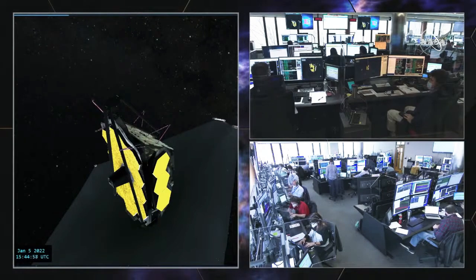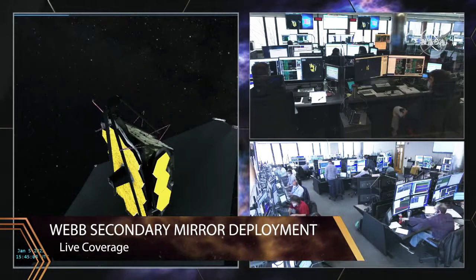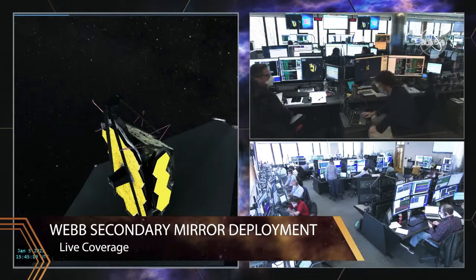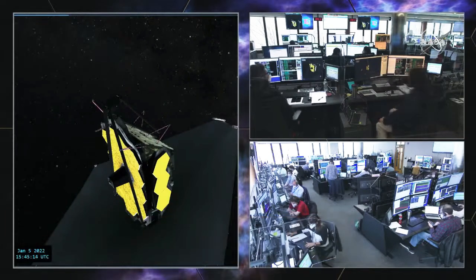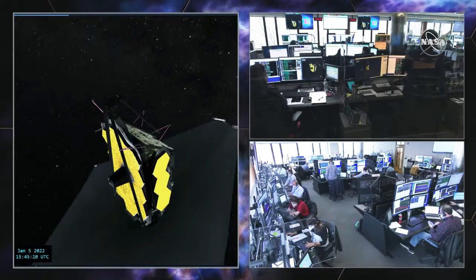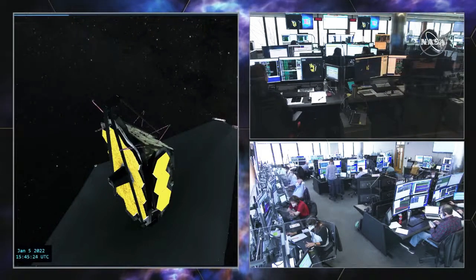For those of you who are just joining us, we are looking at live coverage of the deployment of the secondary mirror for the James Webb Space Telescope. You're looking at an animation that includes real-time telemetry, real-time data from the spacecraft as to the configuration that it's in and what's going on. And you're listening to live commands coming from the Mission Operations Center, or MOC, at the Space Telescope Science Institute in Baltimore, Maryland.